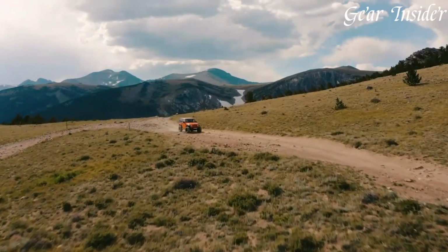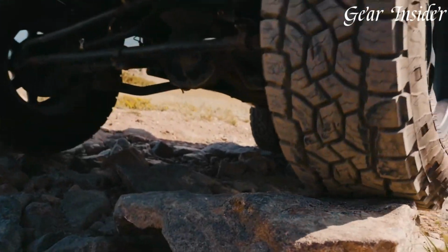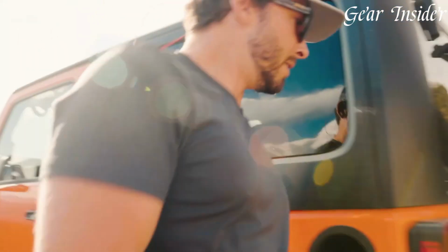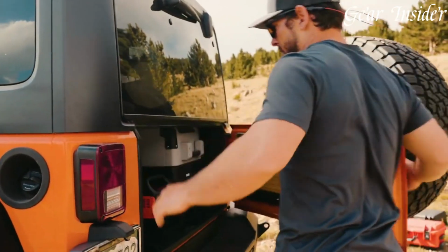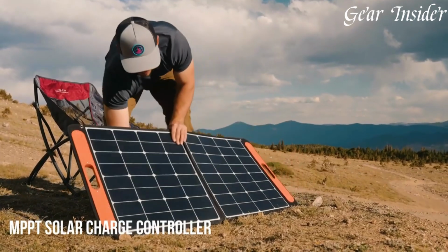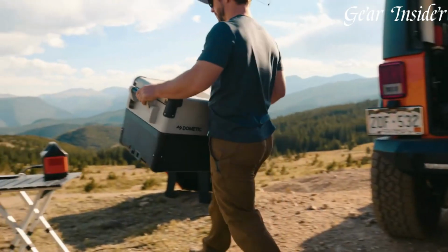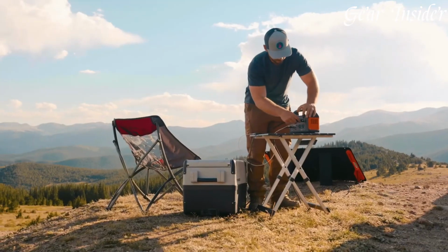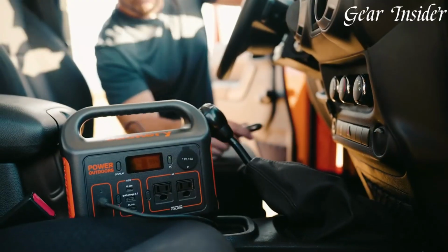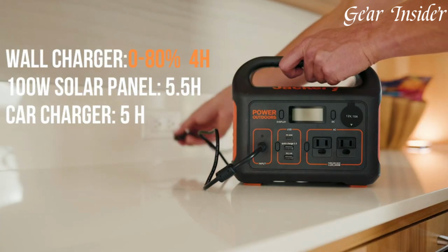The multiple charging options, including AC outlets, DC carport, and USB ports, provide versatility to charge various devices simultaneously. Its built-in pure sine wave inverter ensures stable and clean power, protecting your sensitive electronics. The LCD screen provides real-time information on battery status and output. The Jackery Explorer 300 Power Station exemplifies Jackery's commitment to delivering convenient and sustainable power solutions for those on the move, ensuring you stay connected and powered wherever your adventures take you.